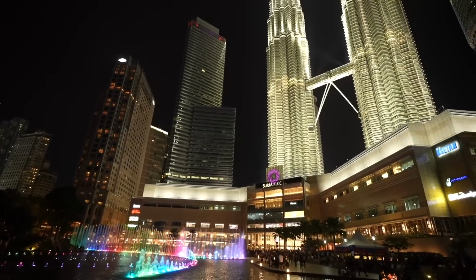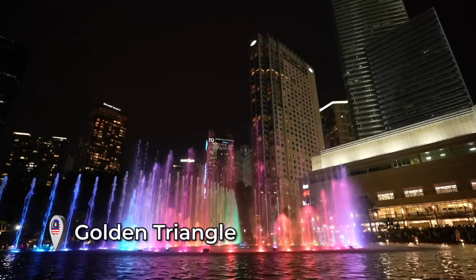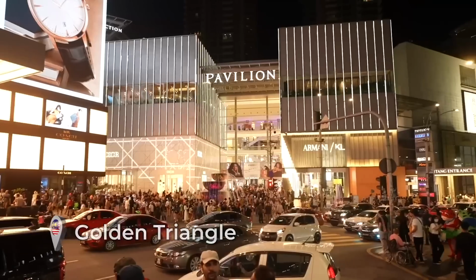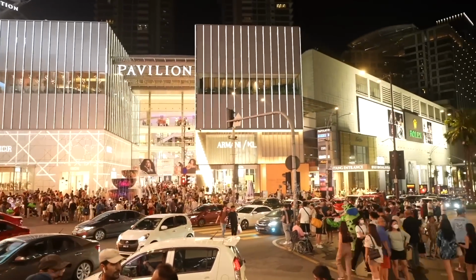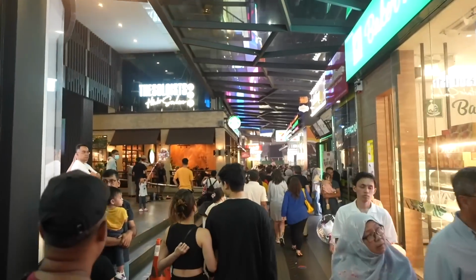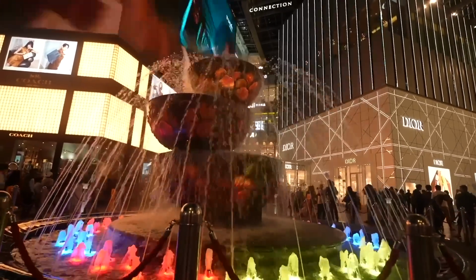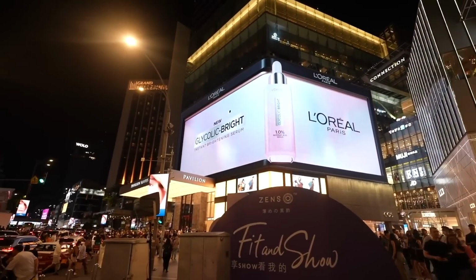This whole area of Kuala Lumpur is known as the Golden Triangle. The boundary for the Golden Triangle is formed by the intersection of 3 main roads, Jalan Imbi, Jalan Sultan Ismail, and Jalan Raja Chulan. The area is characterized by its ultra-tall skyscrapers, luxury hotels, upscale shopping malls, and vibrant nightlife.